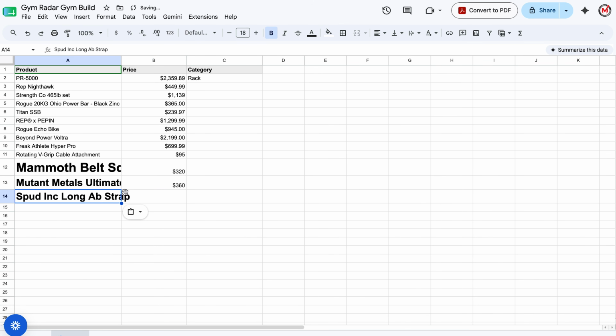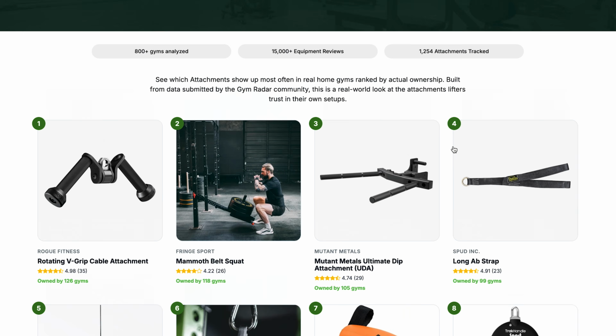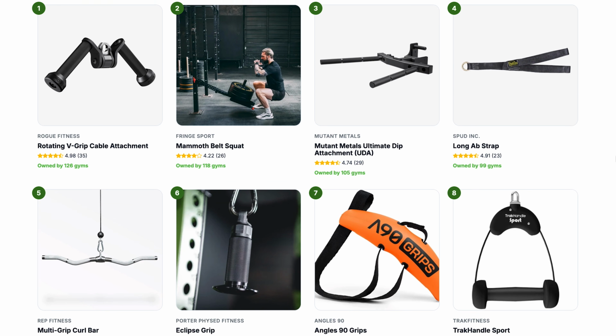More variety now, Spud Inc. making it to our list. I would also say, we talk about the data, the number of gyms that own each of these pieces of equipment. The other thing you can look at is the reviews, and there's an easy star rating on each one too. You can look at the Ab Strap.